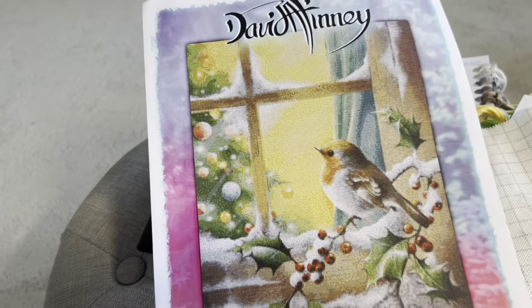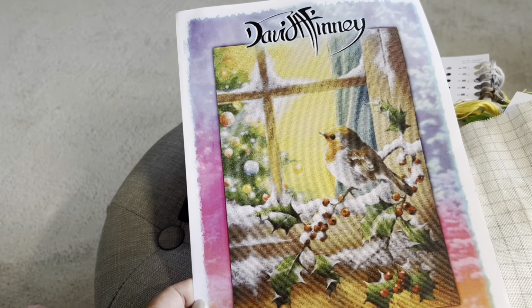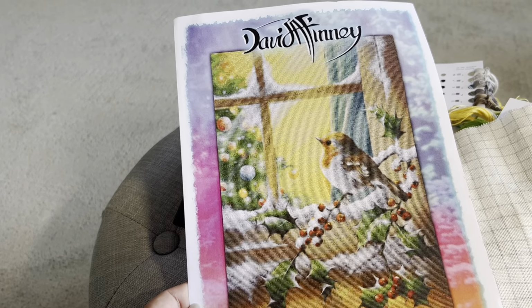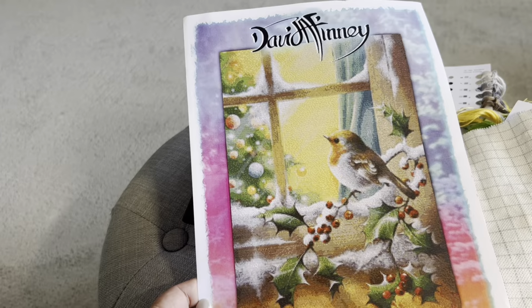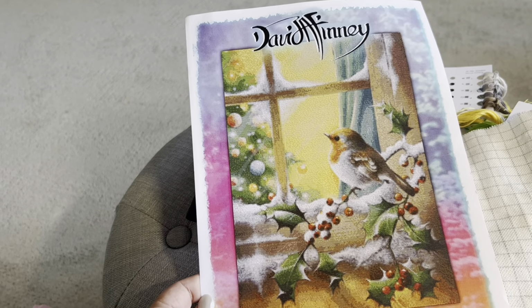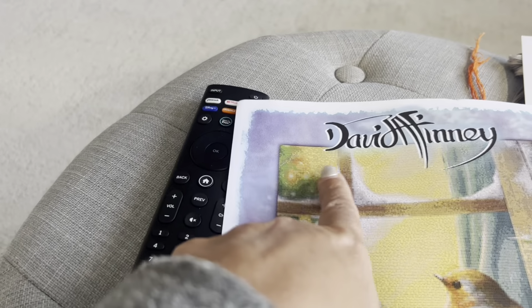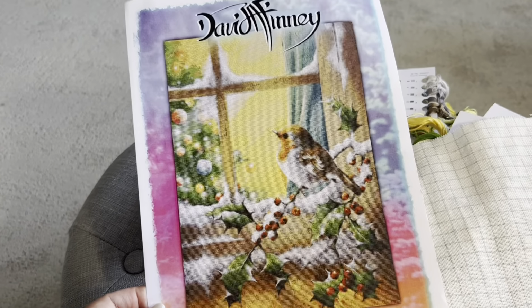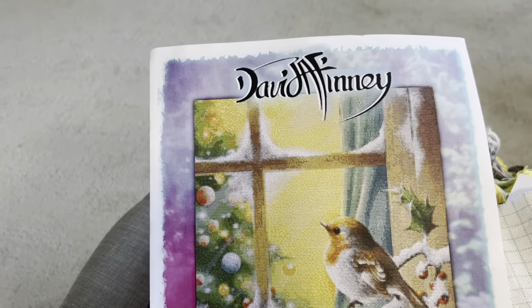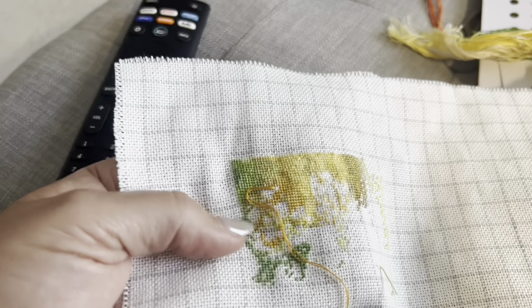All right, and the next thing that I worked on, and I worked on this a lot in the car, and y'all, it was a 6-hour drive, and I swear I got like 800 stitches done in 6 hours or more. So it's slow going. Right now I'm just up here in this top corner. This is a Gecko Rouge kit out of the Gecko Ho Ho Ho surprise package they have. The art is by David Finney, and it's called At the Window. And that's where I'm at.